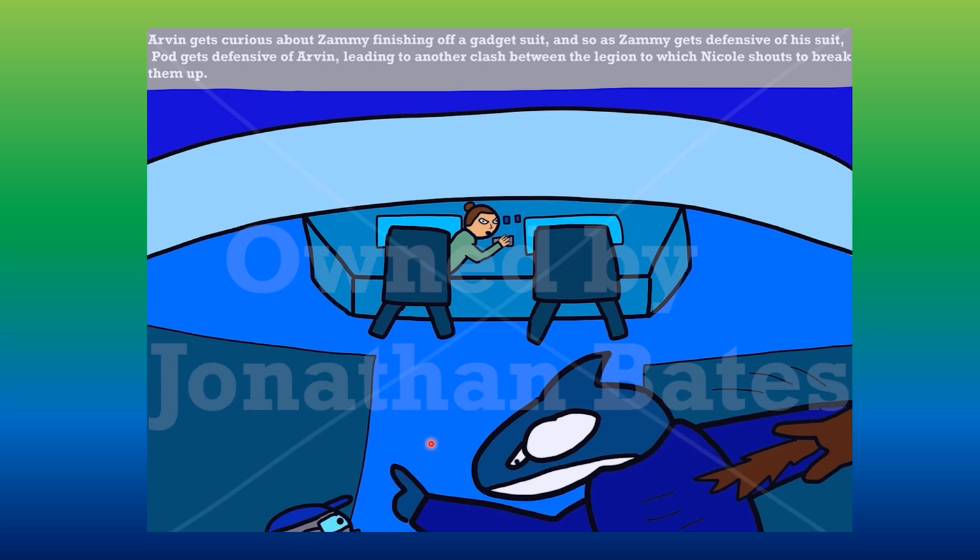Small side note, any page or aspect of a story is meant to showcase various traits of a character. So in this case, we've seen that Carl's defensive of his stuff. Arvin gets curious, which pays off later when he got curious about the tank at a point where he got kidnapped and brought up to the Nitrobot ship, which we'll see later. And it's pronounced Nitrobot, just to let you know.